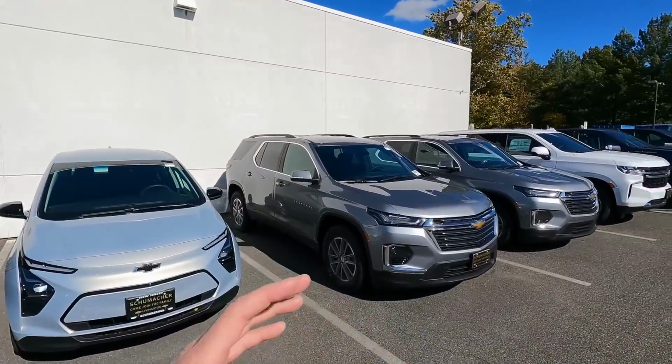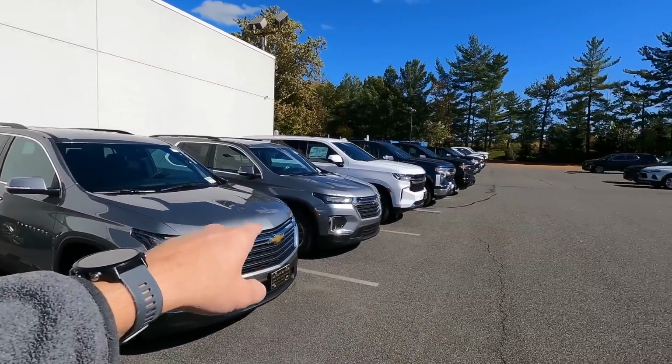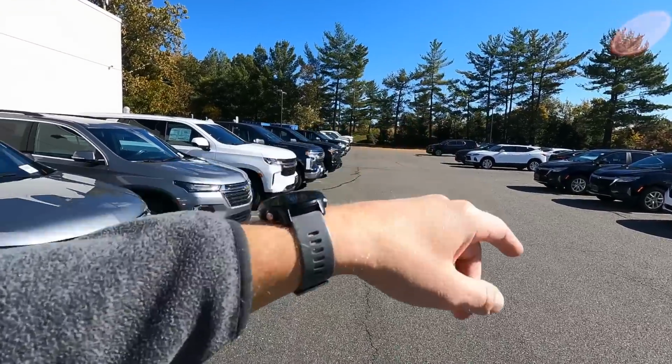Right now we have, I think, 5 in stock. I have 2 here. I have 1 out the farther part of the lot there. We do have 1 inside the showroom, and I think 1 is just getting PDI'd. Mind you, of the 5 that we had, 4 of them just got here yesterday.